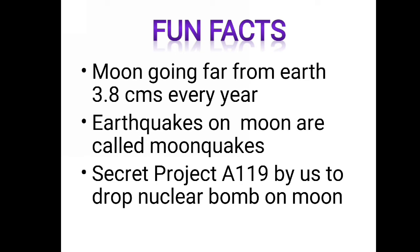Now some fun facts. The moon is going far from Earth. It sounds absurd, but every year it moves away 3.8 centimeters. Earthquake means trembling of the Earth's surface, but on the moon these are called moonquakes. A secret project, A119, by the US was to drop a nuclear bomb on the moon. But this was rejected and was pressurized by other countries, so it was not successful.